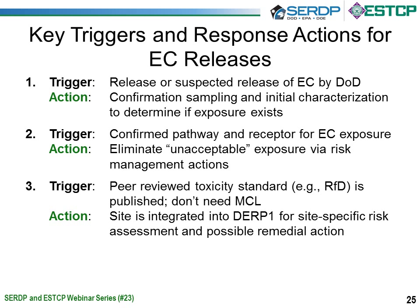The second trigger is if there's a confirmed pathway and receptor, immediately what we'll try to do is take a risk management action by eliminating that unacceptable exposure. And we would typically do that by cutting off the path or by even supplying drinking water if there were public exposure. And then the third part of this actually involves the site cleanup itself.